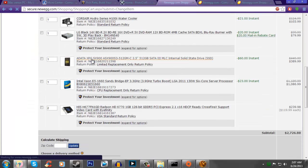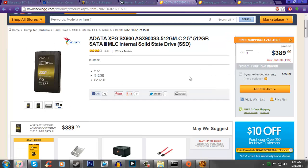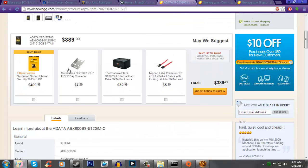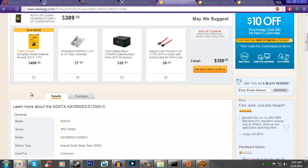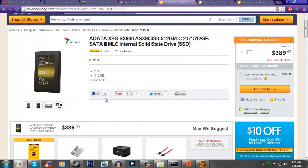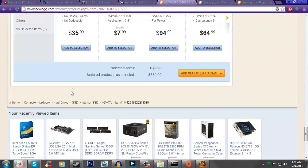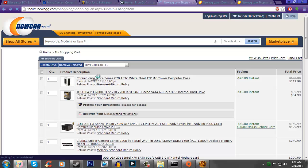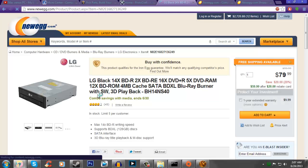Alright, and then for the SSD, we went with the ADATA 512 SATA 3 solid-state drive for $389. Like I said, it's not the cheapest, but it's also not the most expensive. It's good. It's got good read and write speeds. It's fast. It's just all around a good brand, and it has lots of positive reviews.